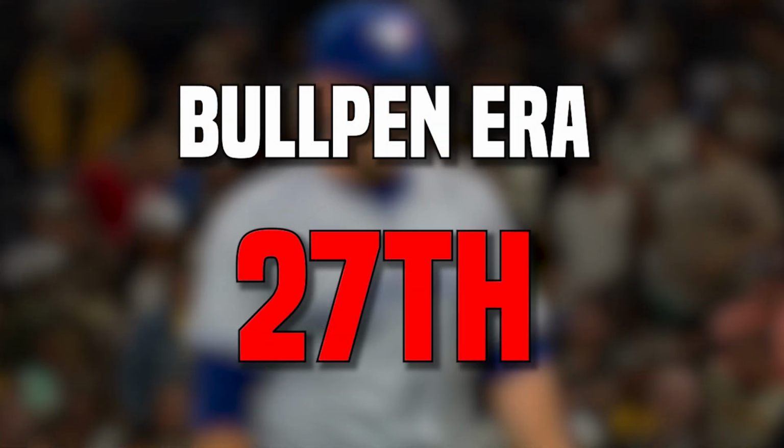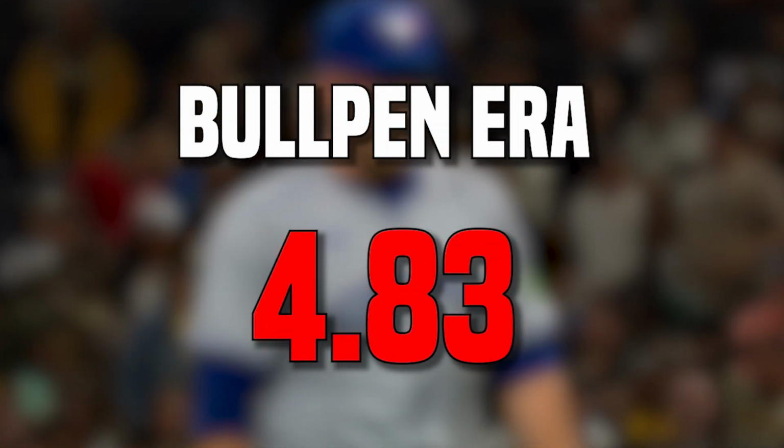Surprisingly enough, the worst part of this Blue Jays team is not the offense, it's actually the Blue Jays bullpen. With bad performances and injuries to Jordan Romano and Erik Swanson, the bullpen ranks 27th in all of MLB with a 4.83 ERA. If there's one way to quickly patch up a depleted bullpen, it's to trade for some middle relief pitchers on other teams that aren't looking to compete this year.